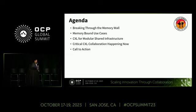We'll also look at a couple different system designs, accommodating double width add-in cards, as well as shared infrastructure, so that throughout this OCP Summit, a lot of people have talked about DC-MHS, so we'll kind of talk about that design as well and see how CXL can be used there. And then we'll also talk about some of the CXL collaboration that's happening now.